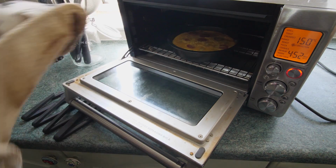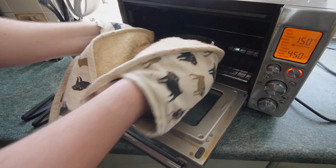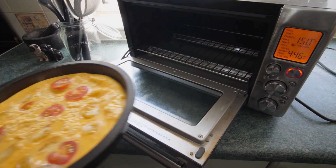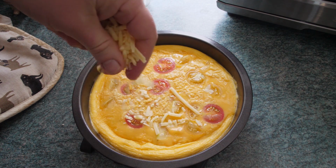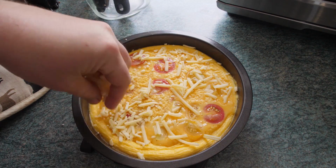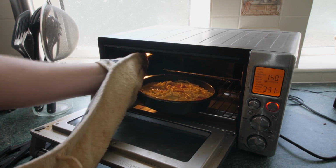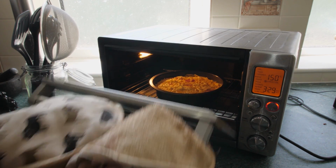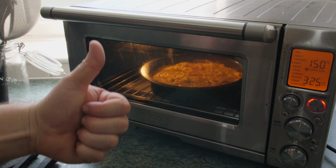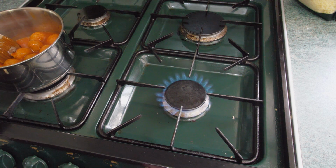4 minutes to go. The counter is still going, that's fine. Ooh, you can see it's just about set on the top. That's what we want. Well, I won't cheddar tier. There we go. Get the cheese on the top. So we're just gonna let that cook through, firm up, melt that cheese. Gorgeous.